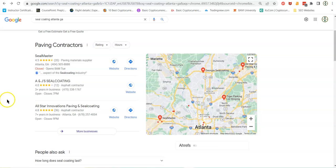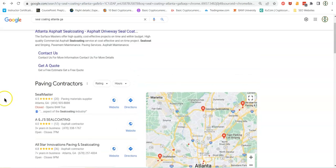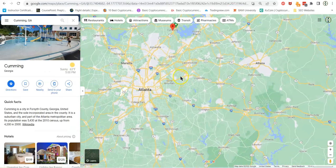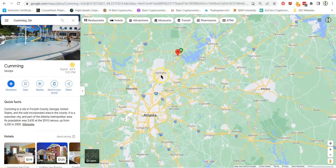Now, while there are a lot of other ranking factors, your organic ranking and citations are the biggest here. You could also rank in multiple areas all at once using the same Google business profile and capture all of the near me type keywords. So paving contractors near me or seal coating near me. So let's say, just to give you an example, you had it set up in Alpharetta, right? You had the profile set up here and it got so strong, it was starting to take over all of these other areas.